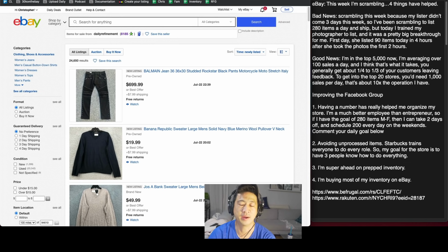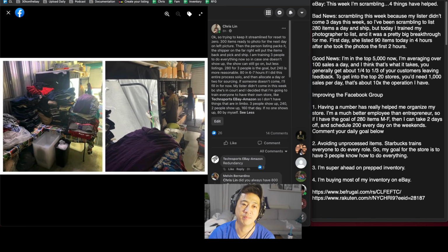I don't know what's going to happen, but anyway, I have been without a lister this week, and I have a 3-person operation: myself, one photographer, one lister. So there's been a backlog of photographs that haven't been listed, because we do photos first. This is a picture of my setup: prep first, then photos, then listing, then shipping. It's all in order in one straight line.